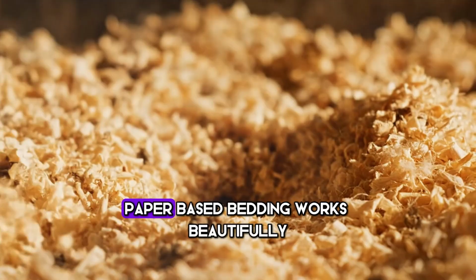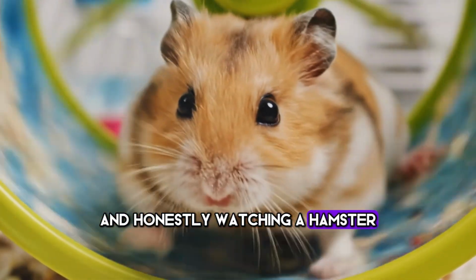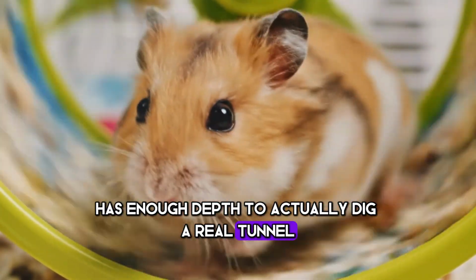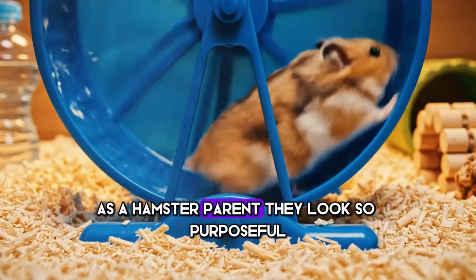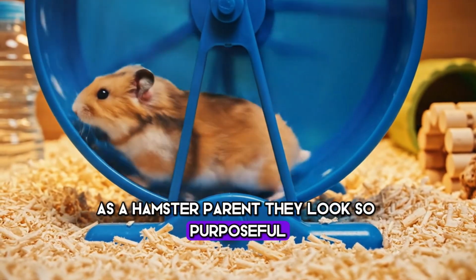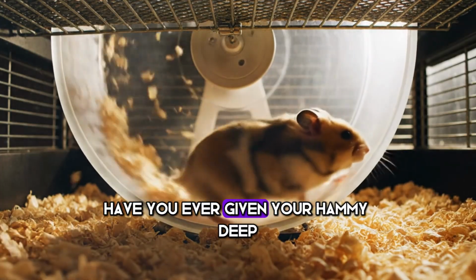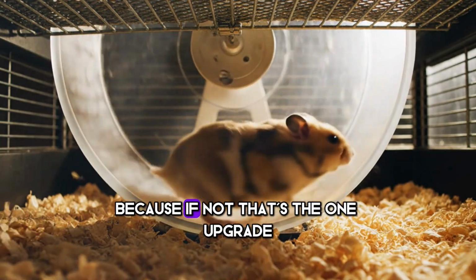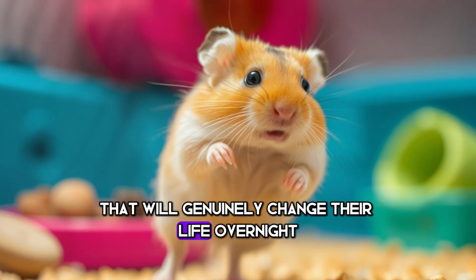Paper-based bedding works beautifully, and honestly, watching a hamster who finally has enough depth to actually dig a real tunnel is one of the most satisfying things you'll ever see as a hamster parent. They look so purposeful, so happy, so completely in their element. Have you ever given your hammy deep enough substrate to actually dig? Because if not, that's the one upgrade that will genuinely change their life overnight.